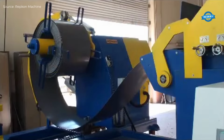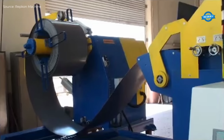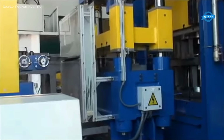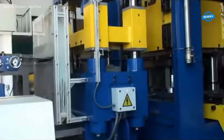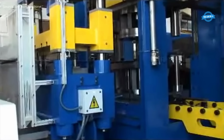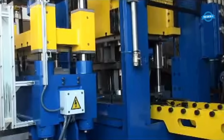The LPG cylinder production process begins with the blanking and body forming line, where steel sheets are cut into circular blanks using a double blanking press. These blanks are then fed into a hydraulic deep drawing press that shapes them into the two halves of the cylinder body. Each half undergoes trimming and joggling to prepare their edges for the subsequent welding process.